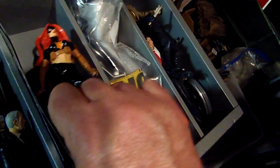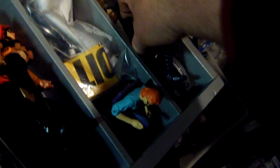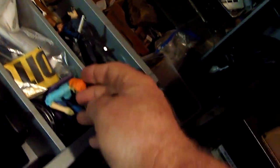Elseworlds, Thrill Killer, awesome figures, especially the background one. There's my custom Bullock with a cigar, and Nightwing, civilian, Clark Kent. How did he get in here? And Bruce from the video game, old school Oracle. There's another Oracle in here that I'm fixing, making her seat more comic accurate.